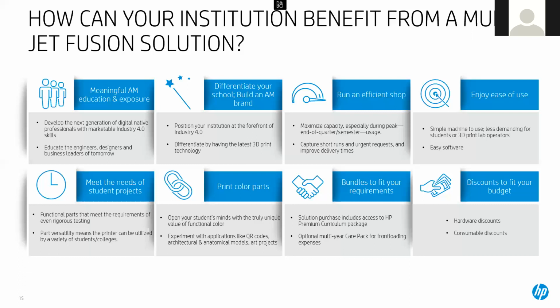I mentioned that this is truly unique in the market, that there's no other product that can make truly functional color parts. The other color technologies are binder jetting, which is super fragile. It's made out of just gypsum, and you dunk the part in super glue, but even still it's super fragile and can't really be put in any functional application. And the other is material jetting, which there too, it's a photopolymer, and you're not going to get any real Z strength or fine detail performance.